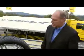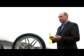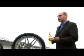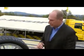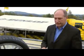matrix. It helps you to early on realize where the limits are of your tire. You are feeling it all the time. You are not surprised by going over the limit. By having a stiffer sidewall, you will constantly feel the road.